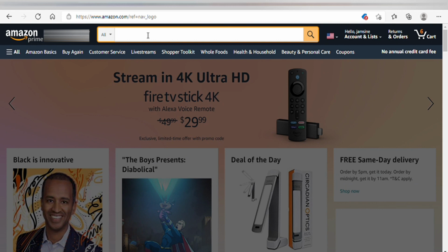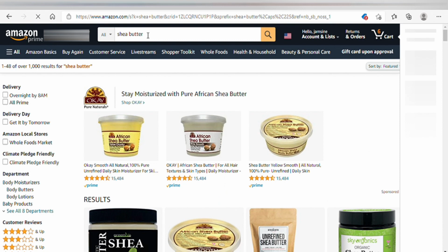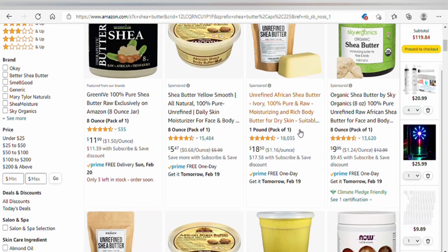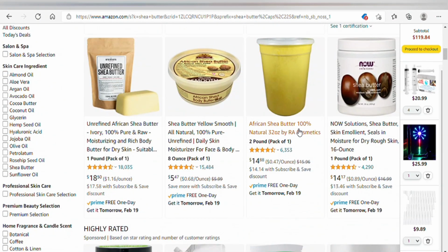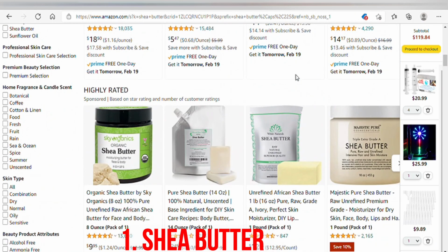So first on here, we're gonna just get everything from here. Shea butter. So how to start a body butter business under $100. We're gonna get us some shea butter first. You just start with a little. I prefer 1 pound, which is not really that much, so if they had like a 2 pound, you can also use the yellow one. They got decent reviews, so that's cool.